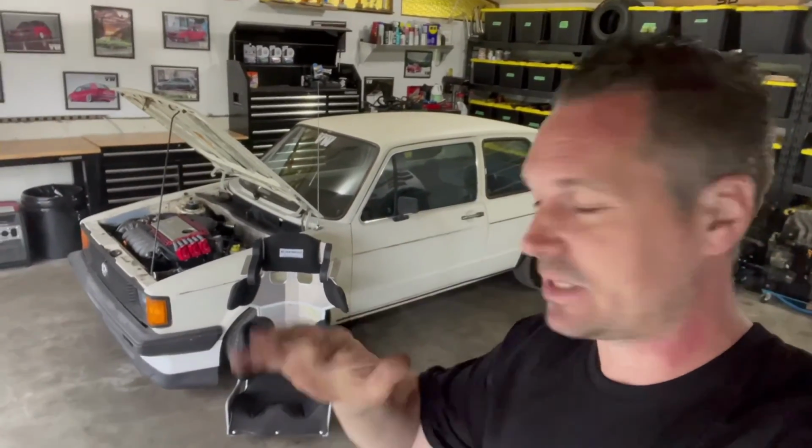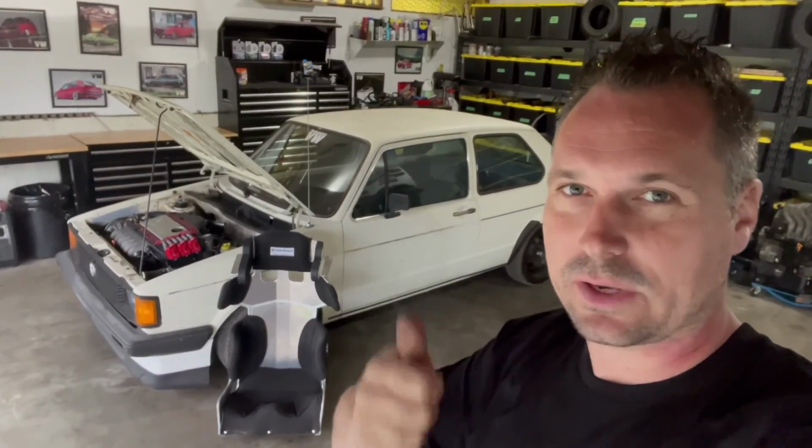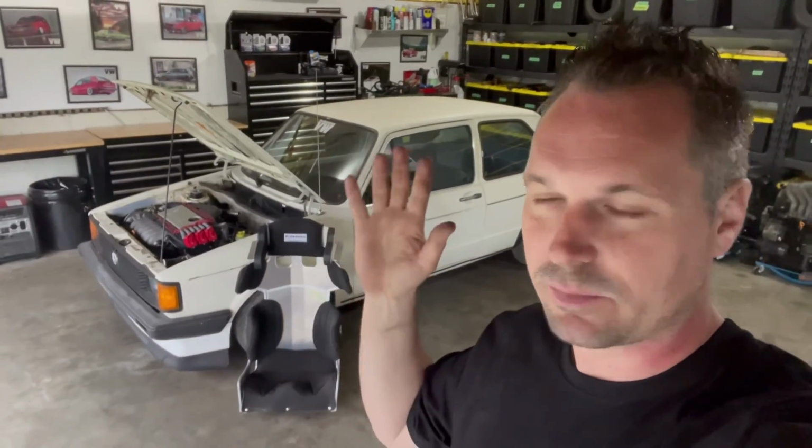We're going to have the VR6 drag car. We're going to start building that. We're going to start looking at the 1.8T in the Cabrio. We're also going to bring the ABF and get Stepchild back in here because there is a lot of work to do.